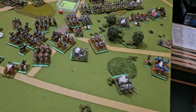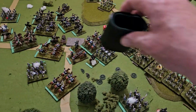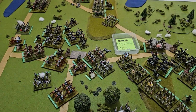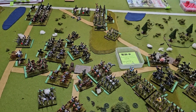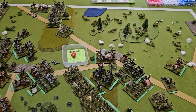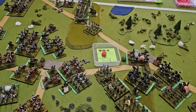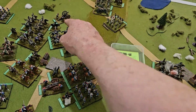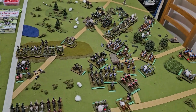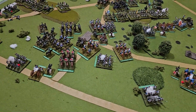So they pulled back their 600 yards, but then you rolled to see if they actually got a saving throw. So in other words, did that hit scored by the Grenadiers go home? And it is not. Sorry, wait a minute. It is. The saving throw failed. 456 would have been required, so they were hit. Let's mark that. Okay, so that then is the end of the Russian turn 7.